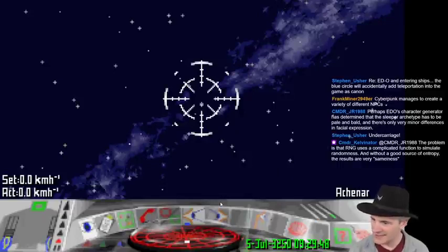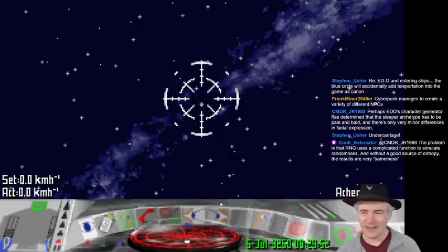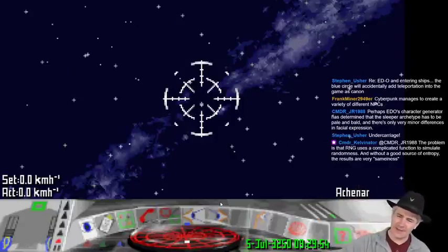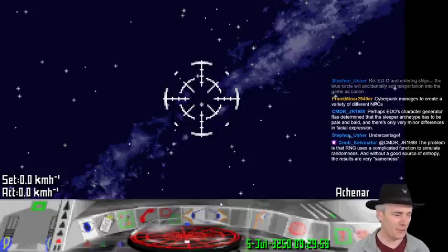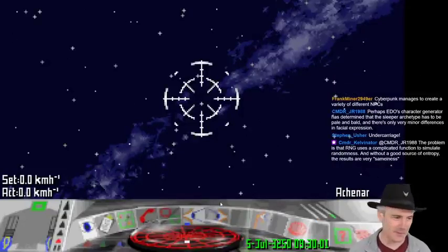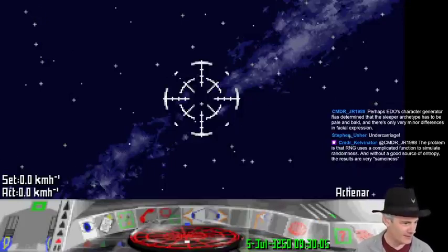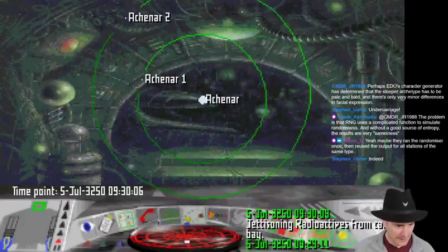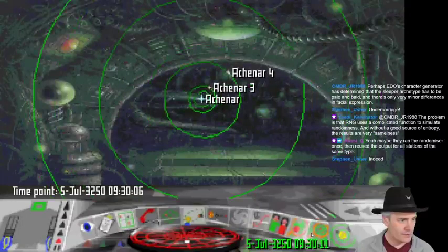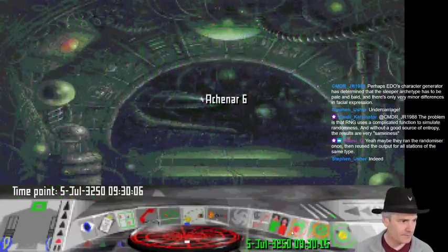Even the SRV kind of gets hoisted up into the ship, doesn't it? It's kind of a shame that all we've got is a fade to black transit. That's one of my biggest disappointments, I think, so far. That is a bit disappointing. Right, let's get to Akinar. So we haven't got any dodgy cargo on board now, so we should be golden.